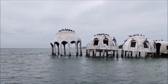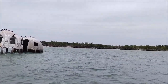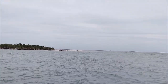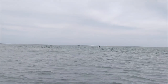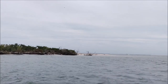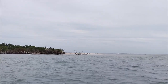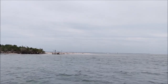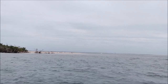Attempts were made to move the structures onto dry ground, but the shaky state of the foundations prevented that. The land has slowly eroded away, and the home is now standing in the Gulf. It is now the state's responsibility to maintain the structure, and right now the state has just decided to let nature take its course, and the structure just continues to erode away into the Gulf of Mexico as erosion works away at Cape Romano.